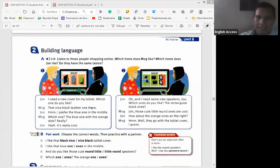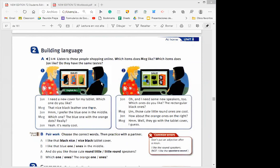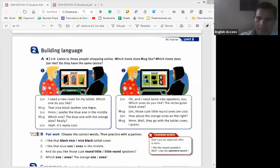Which one does he like? The blue one, teacher. The blue one. Okay. With orange dots? Yes, right.